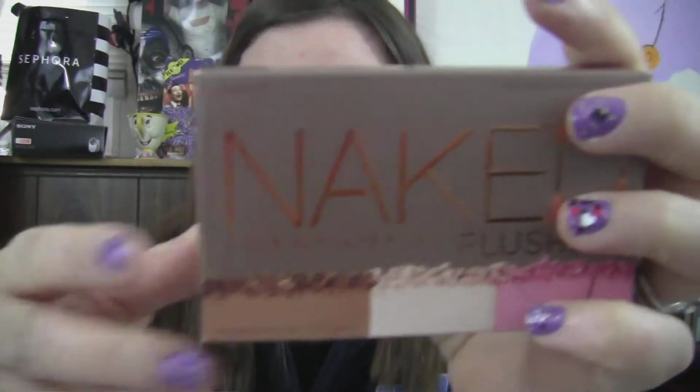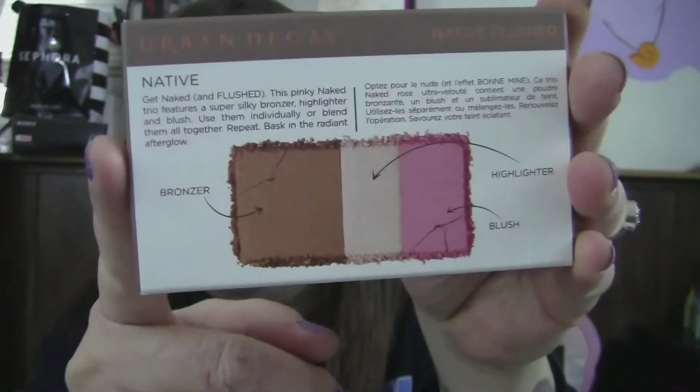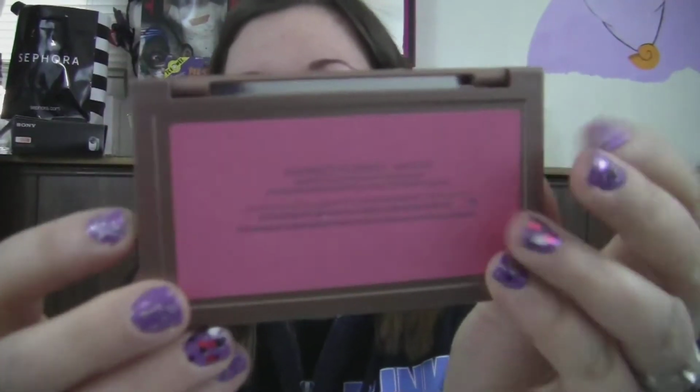And then I know there's going to be questions, so I'm going to compare this to the first Naked Flushed face palette. But this one's called Native. That's what the packaging looked like. When I first saw this, I was like, is this the same friggin' thing? They just renamed it or whatever, but no. The colors are different, and I will show you. The back of it has a big pink sticker, which is pretty.